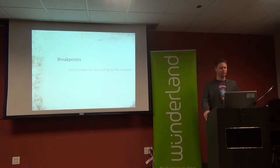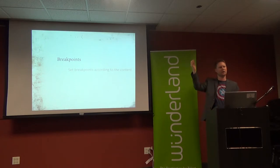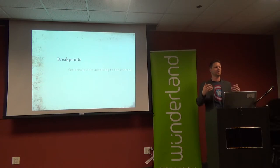And you need to set the breakpoints according to your content. So let the content drive where things are going to break. Also, explore your design to find the points where it naturally will break down and adjust. So you'll also all of a sudden be going through and putting things here and be like, oh, I can see how it automatically would just switch that over here. Sometimes it just feels very synergistic when you are designing and just boom, pops in there.